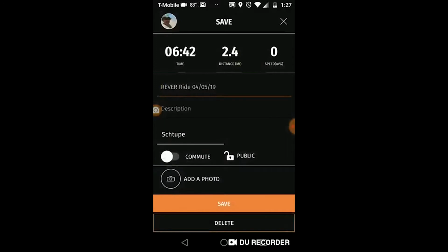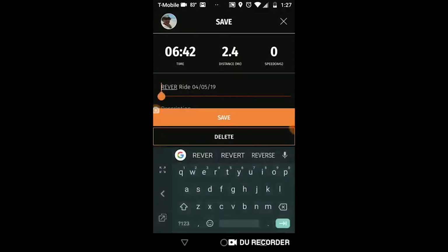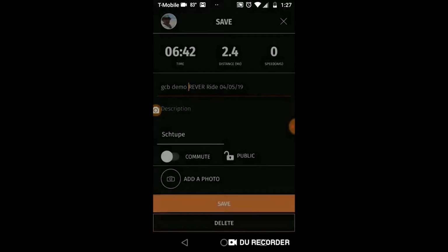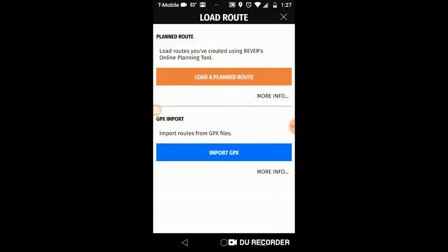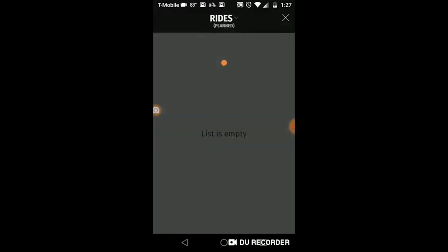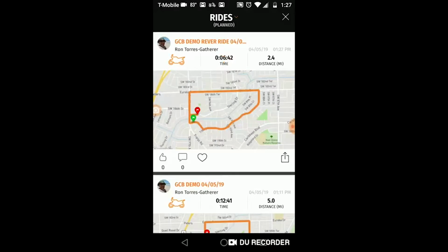If you save it, give it a name, and it's saved to our load a route. Load a planned route, and there's the route that we just did.